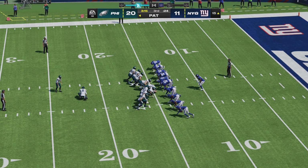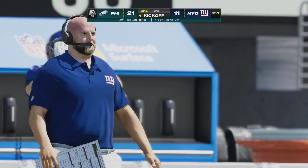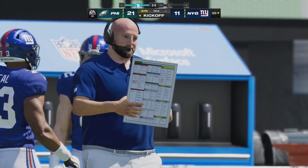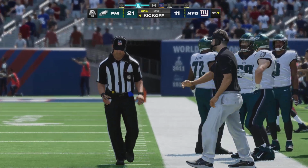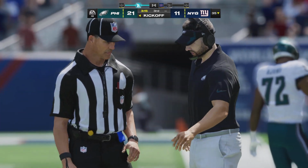Elliott on for the extra point. And his guys will take a 10-point lead. So that winds up a 7-play drive all told. And it was Kenneth Gainwell who finished it off with a touchdown run.